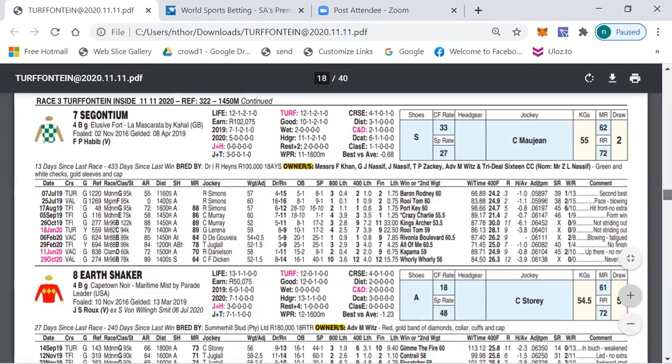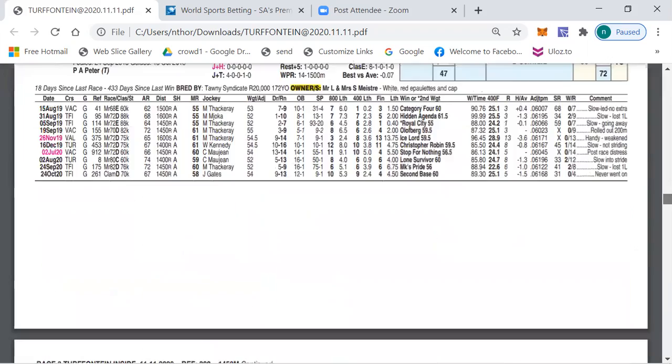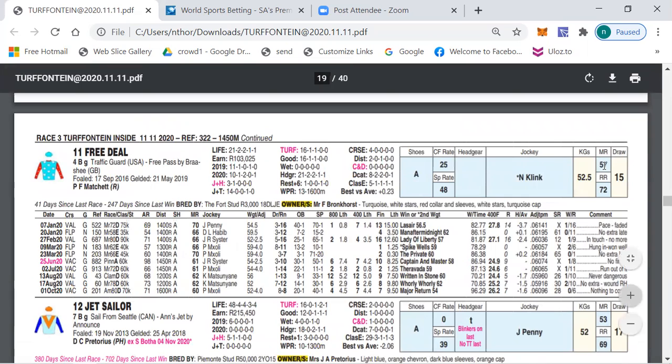Now, my outsider selections are as follows. Number 11, Free Deal. Here we have the same situation. A horse of a merit rating of 70, now on a 57. Has run against a little bit stronger opposition than he meets here. And I think Free Deal, this stable is much in form. Even the owner is in form.